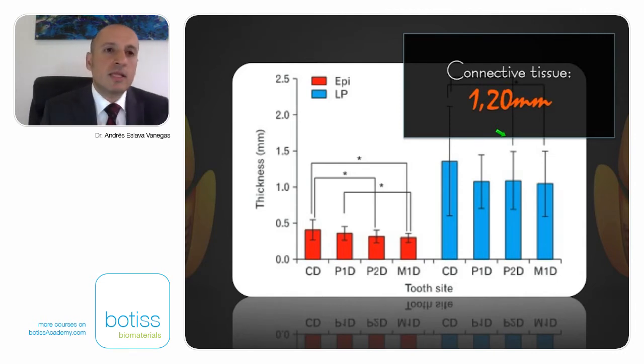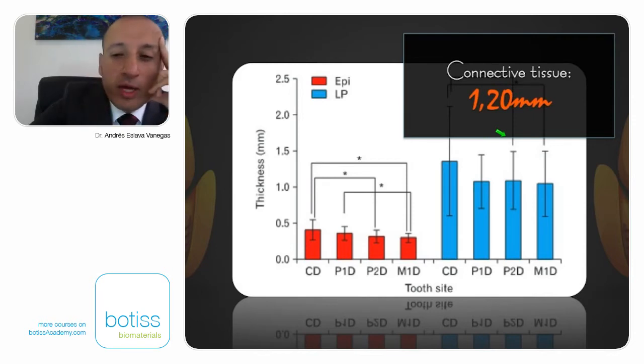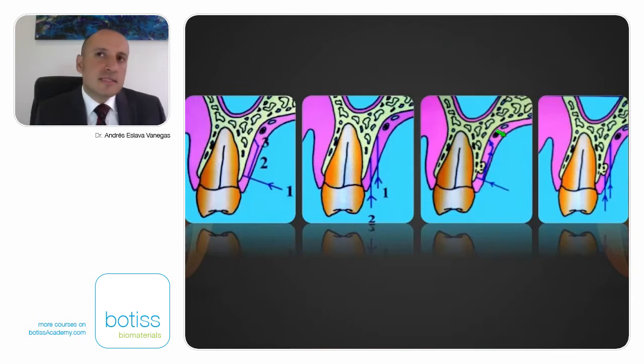So, let's think about it. One of the main objectives in periodontal plastic surgery is, of course, root coverage, and of course, thickening the gingival biotype of our patient. But if we only have 1.2 millimeters or less than that, how can we get that gingival biotype as thick as we want, or as our referrals want? And that's when everything is normal, when everything is perfect on the palate of your patient.